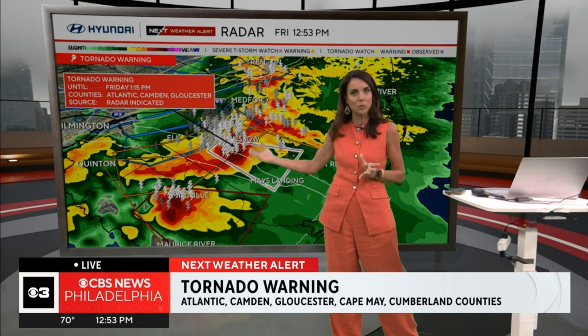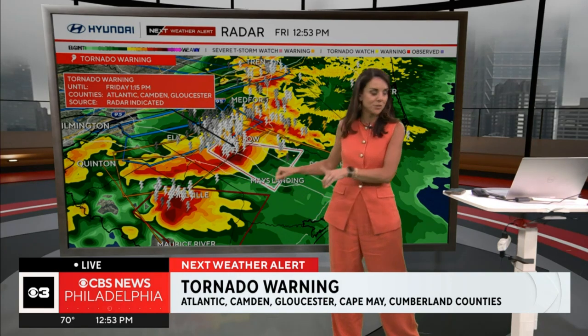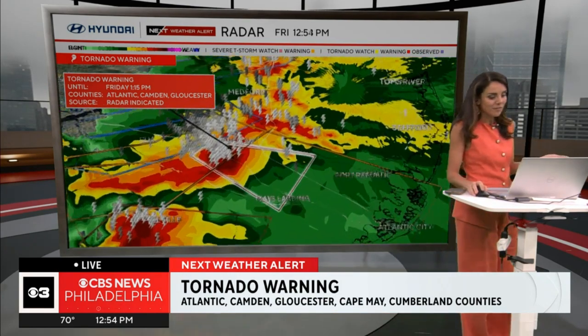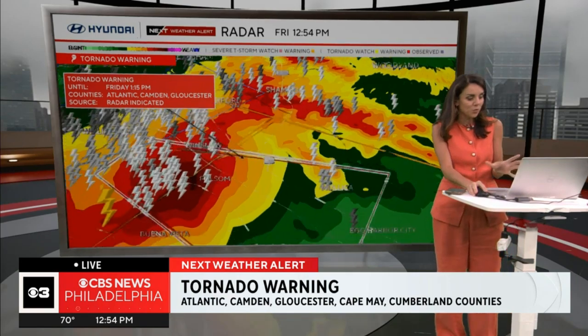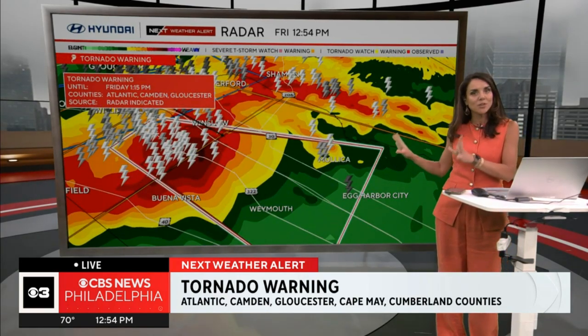Tons and tons of lightning with this. This is a highly electrified line of storms moving east, and if you're in Mays Landing, you should be in your safe space. If you're in Victory Lakes, you should be in your safe space. If you're in Winslow, if you're in Folsom, down toward Buena Vista, it is coming your way next.